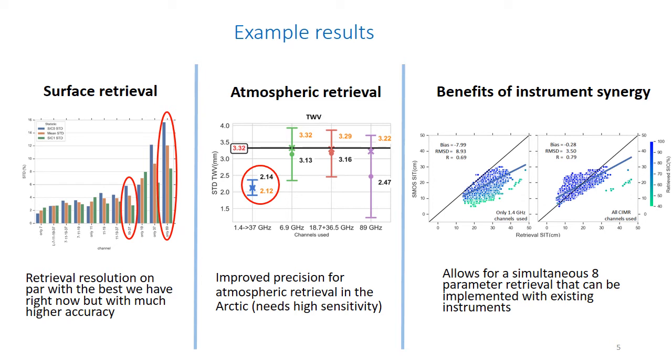In the final example, we show that CIMR could achieve a consistent ice thickness retrieval which matches the performance of existing products but with fewer simplifying assumptions. Specifically, assumptions about an ice cover in the satellite scene, which could be retrieved as a standalone parameter now. While we wait for CIMR, the methods we developed are ready to be implemented right now using the sort of instrument synergy demonstrated here, which would give us an 8-parameter retrieval for both surface and atmospheric variables in the Arctic.